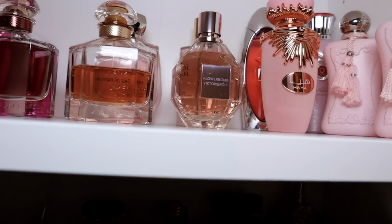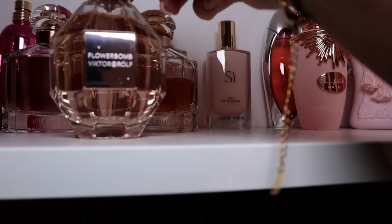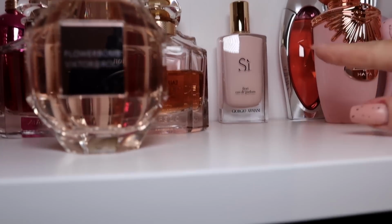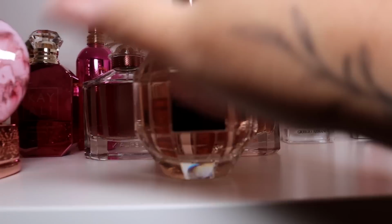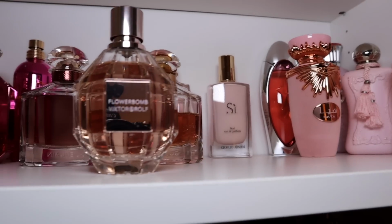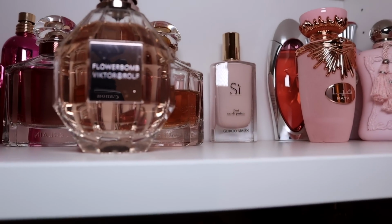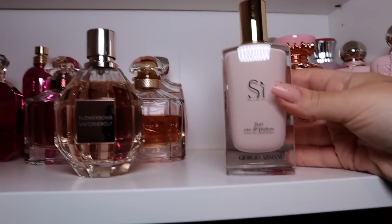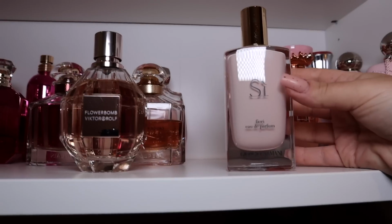And then I have Flower Bomb. I have Sea Fury, and I like the fragrance. Yes, the cap is different because black didn't match the style, okay? That's the only reason. I think I might declutter Sea Fury, you know? I really like it. However, it's discontinued now, so I cannot show it to you anymore.